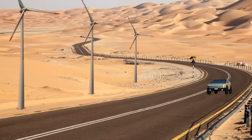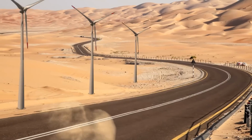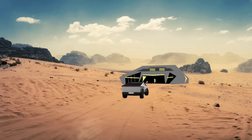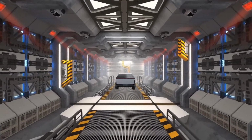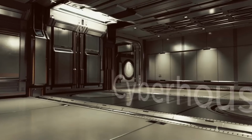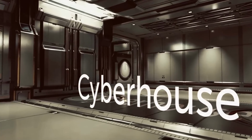How about seeing a futuristic structure in the deep desert? Architects designed a concept home that pairs perfectly with Elon Musk's Cybertruck. The house has a post-apocalyptic theme. I mean, when I say post-apocalyptic, it's because I can't say it. Anyway, the house is designed to survive in a disaster scenario.